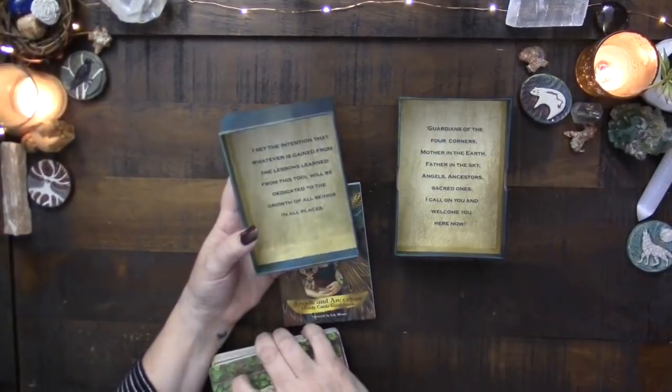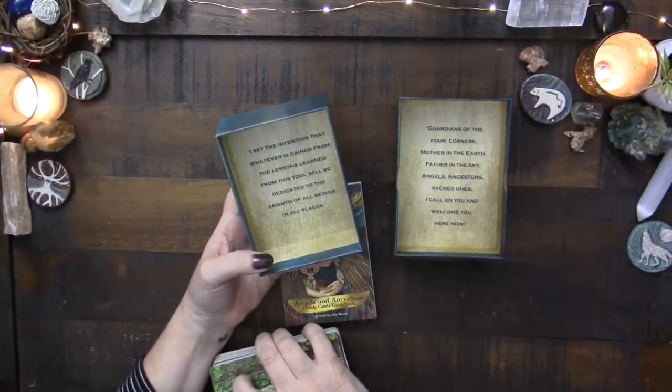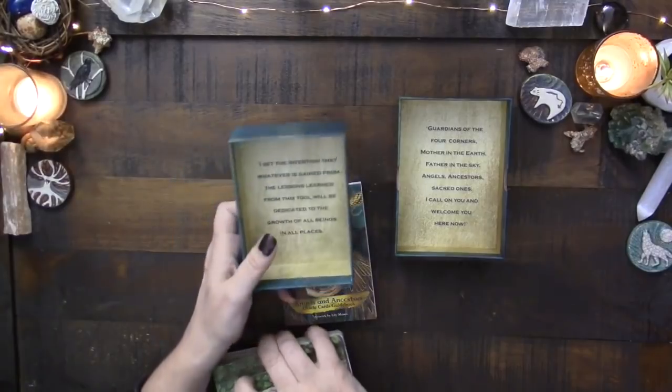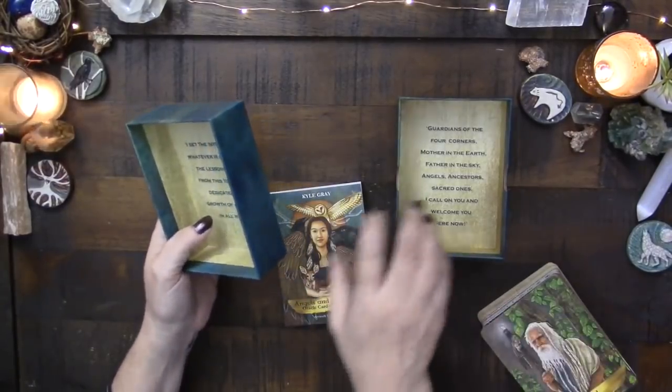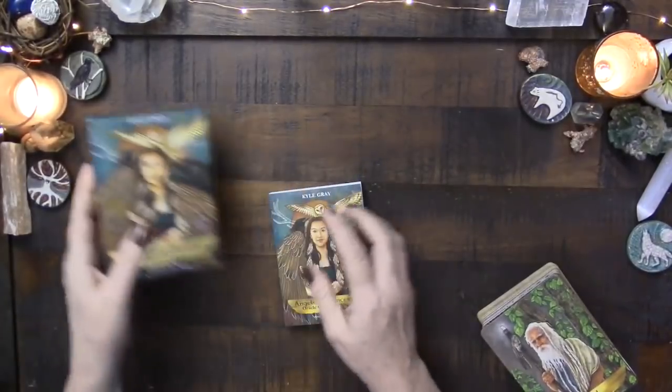And then on the other side, I set the intention that whatever is gained from the lessons learned from this tool will be dedicated to the growth of all beings in all places. I think that is just beautiful. So again, I just feel like, $15, people.